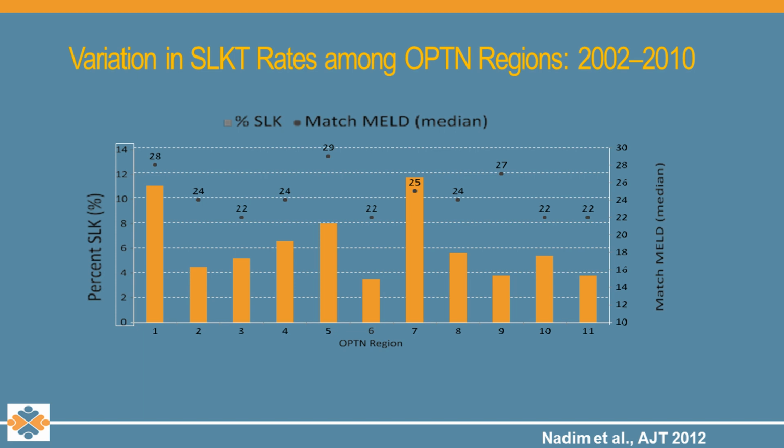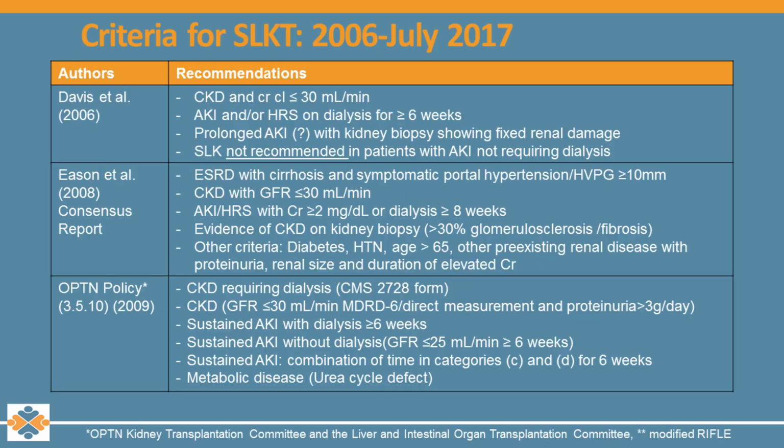And looking at the practice pattern of simultaneous liver and kidney transplant rates across the regions, we found that there is a high variability in the rates of simultaneous liver and kidney transplant. Region 1 has close to 11% simultaneous liver and kidney transplant. Similarly, Region 7 has the highest rate. However, if you look at Region 6, they only perform maybe 3.5%.